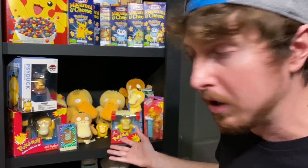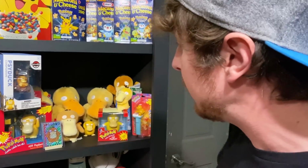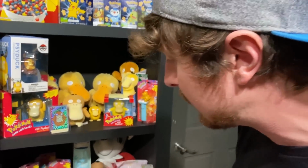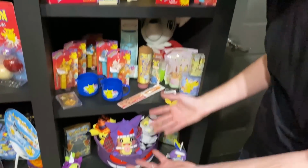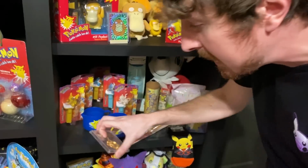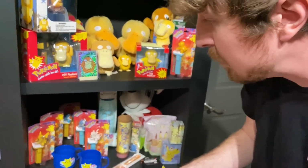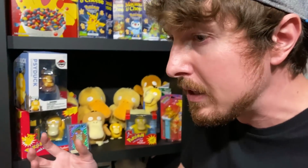My friend Leonhardt gave me this Psyduck right here, with a little note on top of it, but it stays right there on my shelf with the rest of the Psyducks. And as you see, you just go down, you see a bunch of more random items. We got Eevee chopsticks right here. We have a numbered keychain from the Pokemon Center in New York. There's just so many unique items out there that pertain to Pokemon. Every generation, every type of item, anything that you can imagine, I think Pokemon has.